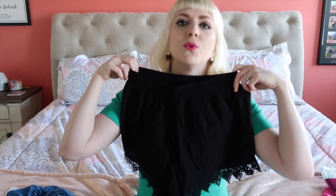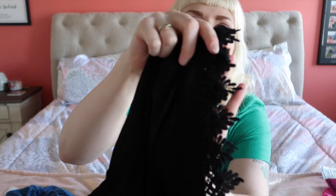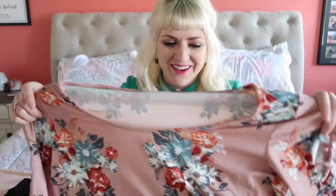This appears to be a pair of shorts, and they have this really cute detail on the bottom here. I like that a lot. Shorts are super hit or miss for me because I am so tall and my butt hangs out of pretty much all the shorts. Sometimes I feel like it's okay, depending on what you're doing, like if you're at the beach or something like that, but we'll see. Sometimes it's just downright inappropriate. So we'll just have to see.